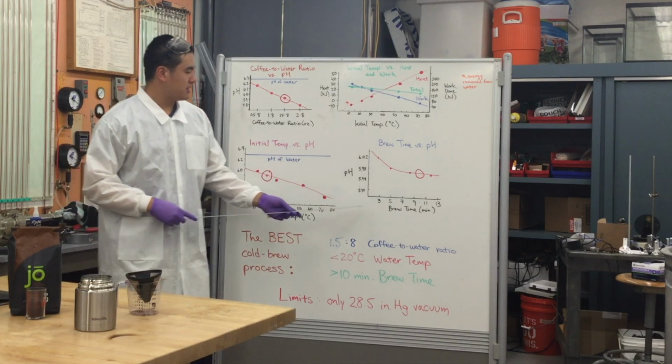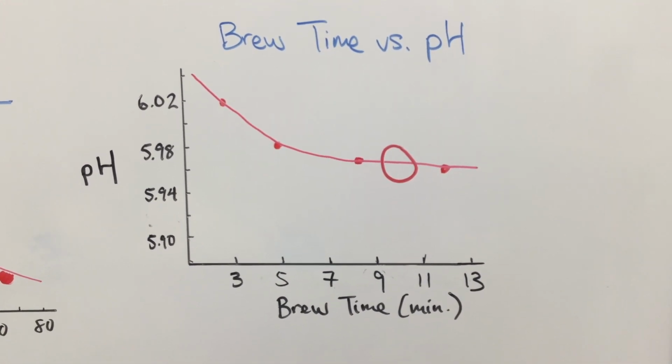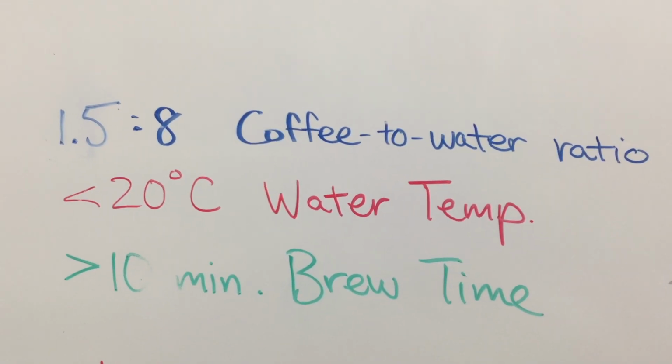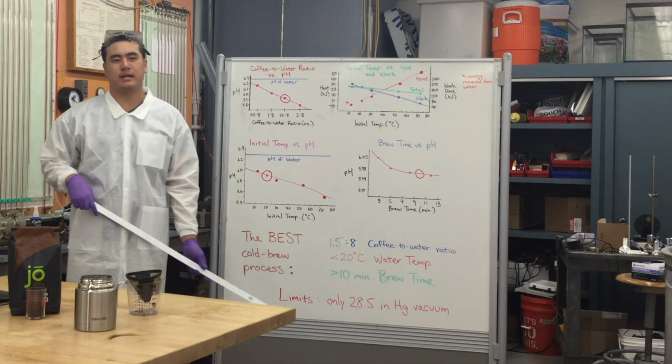Finally, we looked at the effects of brewing time versus pH. And as you can see, the pH asymptotes at about 5.97 at about 10 minutes. So, how do you make the perfect cup of cold brew? Well, you need a 1.5 to 8 coffee to water ratio, about 20 degrees Celsius of water temperature, and about 10 minutes or more of brewing time.